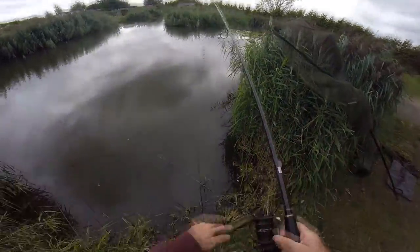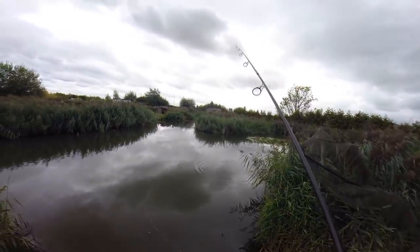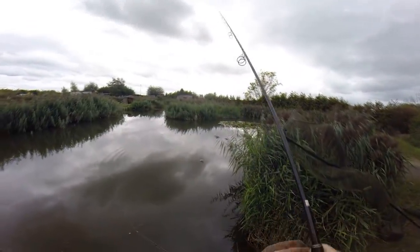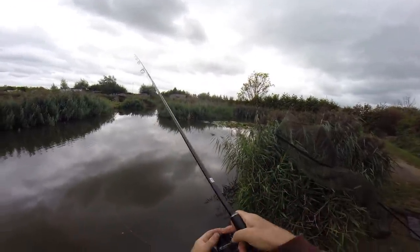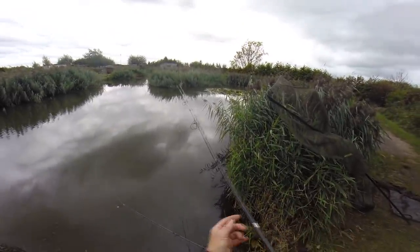I don't like that weed there. I've got a feeling they might come up that channel between the lilies and the rushes, but it's very, very tight to drop on. There, that's good to me. Boy, I've really got to hang on if I do hook a fish here.